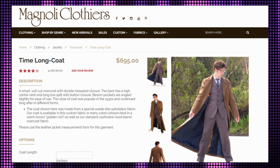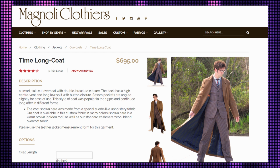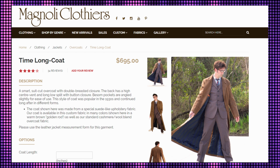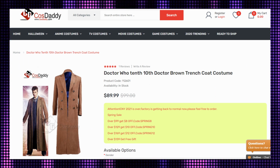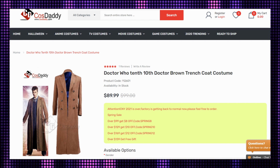If you're just starting out in cosplay, you do not want to pay that sort of money, especially if you're a student of sorts. It would be fiscally irresponsible. So to that, I have an alternative from the good people at CosDaddy, which is still a very decent quality and looks great and true to the part, with a much healthier price tag to boot.